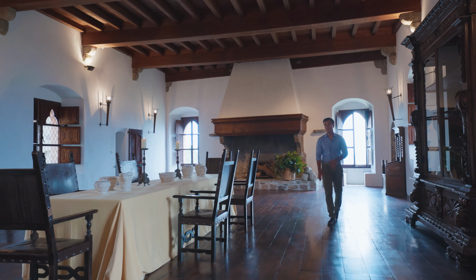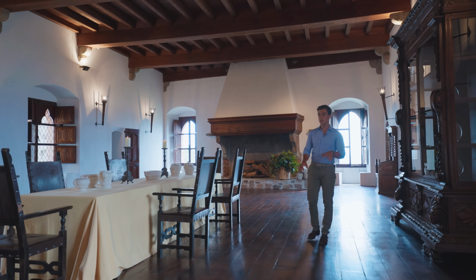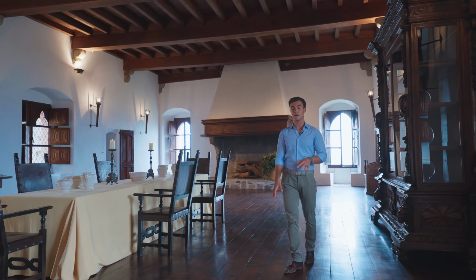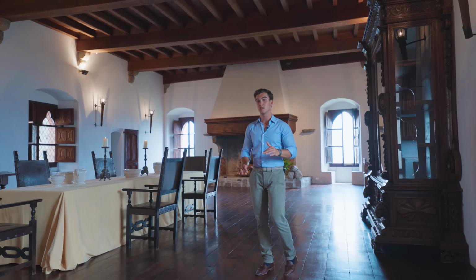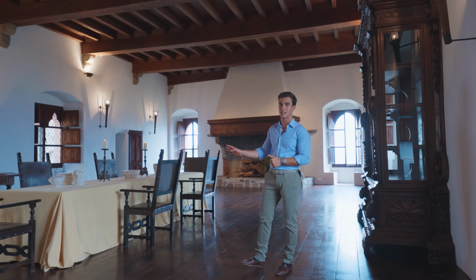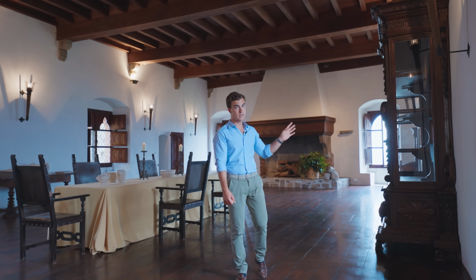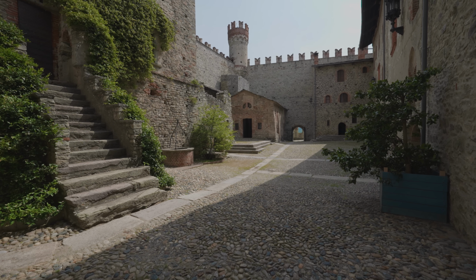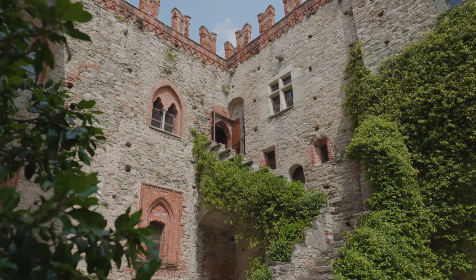The third level then leads to one of the largest and most impressive rooms of the castle. This room alone is 140 square meters, so about 1,500 square feet. It has double height ceilings, its own huge fireplace that you see right behind me, and it is used as a formal dining area. It also has views on 2 sides, and on my right there is a door leading outside into the internal courtyard, giving this room its own independent access with an external staircase.